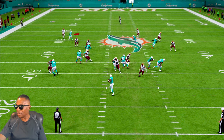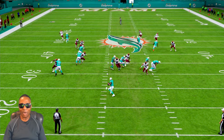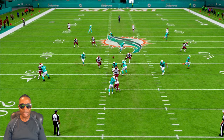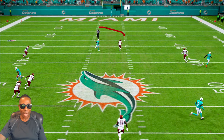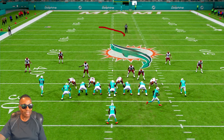He sees Tyreek breaking open. When Waddle breaks this way, Tyreek is breaking this way. He starts looking at Tyreek. Come on, y'all. Look at him. Watch him. Waddle breaks to the middle and he sees Tyreek going deep and he's going right towards him, guys. Look at that. That's beautiful defense right there. My safeties are playing safety. You know what I'm saying?